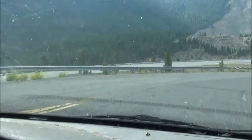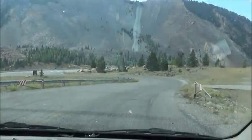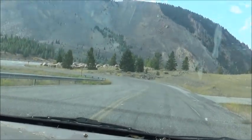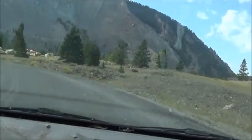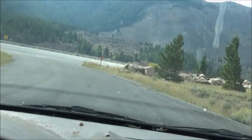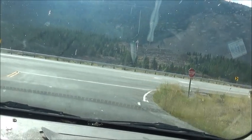So yeah, they don't really lock the gate. Before opening. I don't think they lock the gate at all. This is not a widely driven road like a lot of other places.